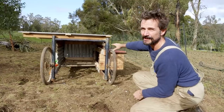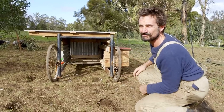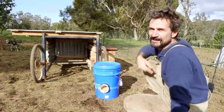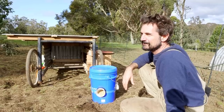This is a lot lighter, much more mobile. It's a smaller unit, but those chooks, when they get in there, they really pack in. There's room for more of them, so it's worked out really well. There's electric fence all around the perimeter, so the local foxes are very wary of it. I think they've been hit a few times, so we haven't seen them.